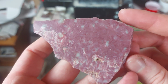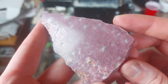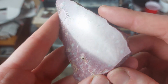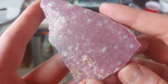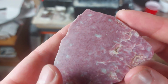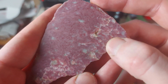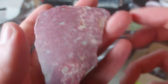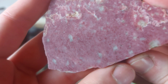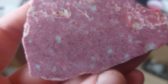Let's check them out. Now, here is the piece of pink Dumortierite quartz mix. As you can see, it's got a good polish to it. It's not like a mirror finish, but it takes a decent polish by the looks of it, so that's a good sign. And you can see here closer to the edge, it's more fractured, and there's like pock marks that I didn't get to polish, but I was more interested in getting this section polished, and it seemed to polish up pretty well.